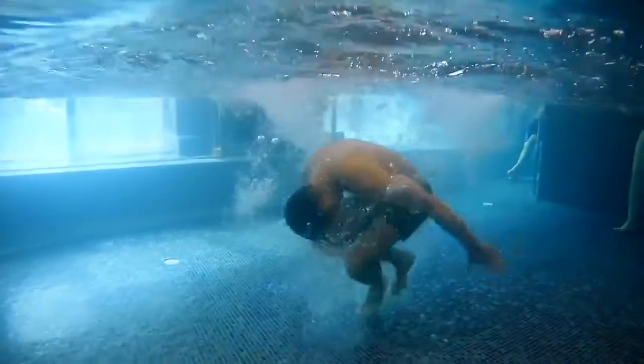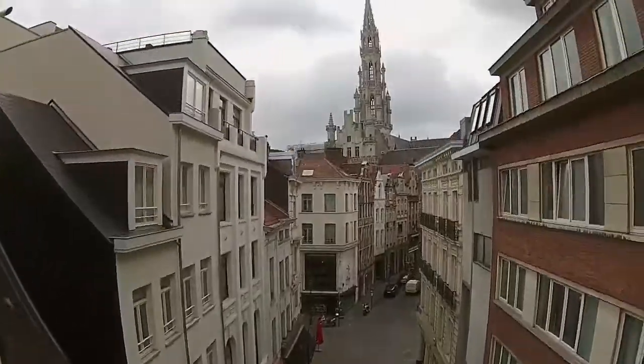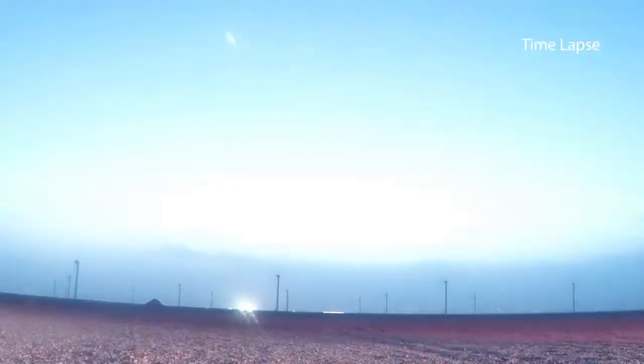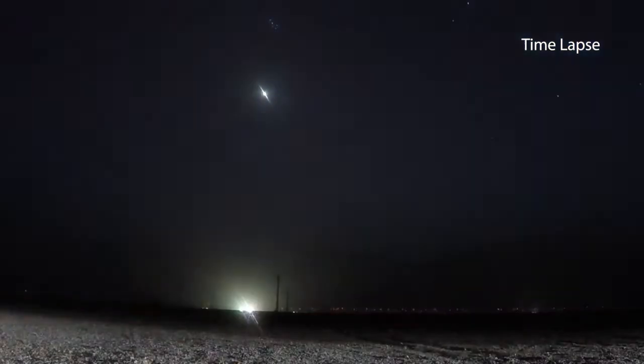You can also film the world up to 60 meters underwater or views from the highest sky. Unlimited time-lapse duration shows the change of time and light.